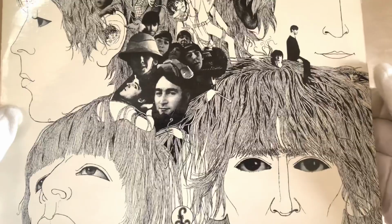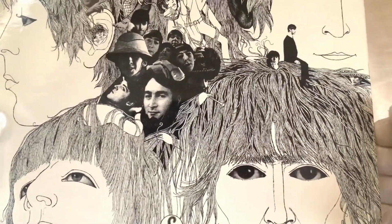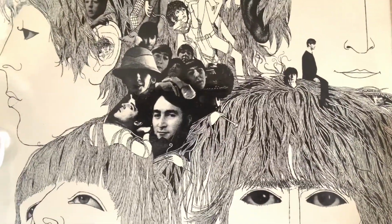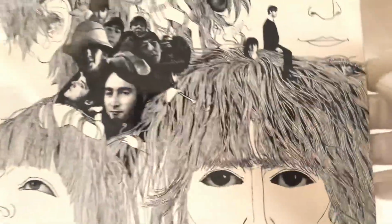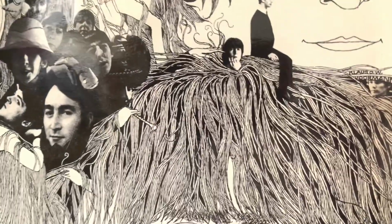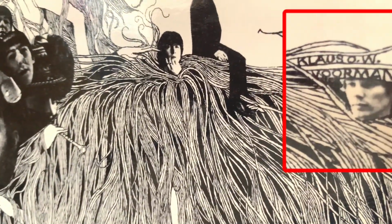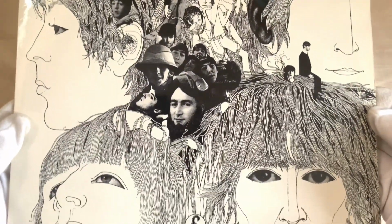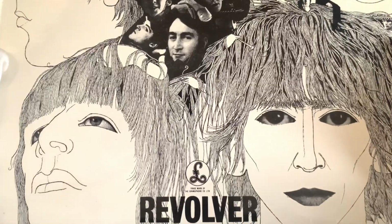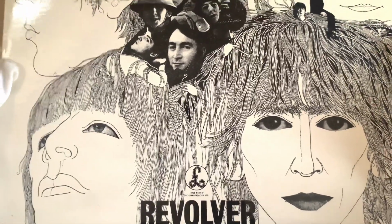Of course, somewhere on here, hidden away, is a little picture of Klaus Voormann. I'm just trying to spot it. It's very, very difficult to see. I know he's buried in there somewhere. And there he is. He's just on the right hand side there, if you can see that. It says Klaus Voormann. I think John actually said to Klaus about it. He said, "What's that doing on there?" He actually said to him, apparently. And there we got the trademark there with Revolver.